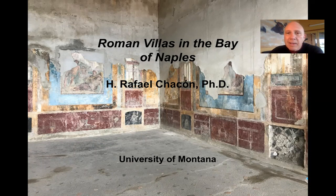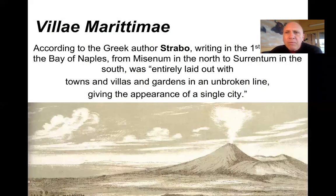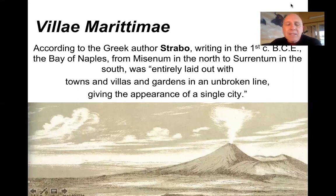So today we're going to focus on the Bay of Naples. And we know from the ancient Greek author Strabo, who wrote in the 1st century BC, that the Bay of Naples, from Misenum in the north to Sorrento, or Surrentum, in the south, was entirely laid out with towns and villas and gardens in an unbroken line, giving the appearance of a single city. And if you've ever driven down that coast today, that is still true, some over 2,000 years later. There is, in fact, a continuous urban presence all along that important coast on the western side of the Italian peninsula.